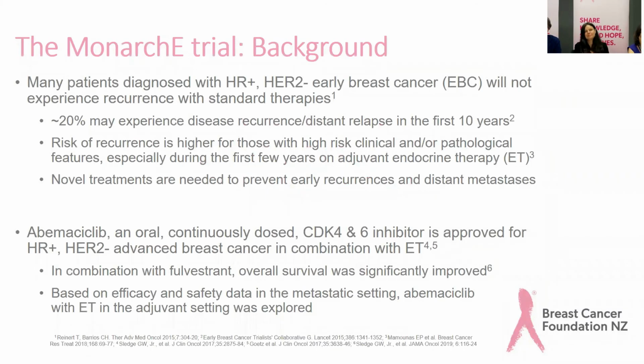So the trial I'm talking about this evening is the MonarchE trial, and the rationale for this trial was based on the fact that patients who have hormone-sensitive breast cancer, the mainstay of their therapy is anti-hormonal therapy. But in patients who have high-risk features to their cancer, they still, unfortunately, have a significant risk of recurrence. That risk is actually stretched over 20 years, but there is a significant risk in the first 10 years.